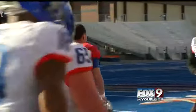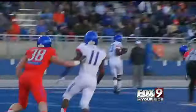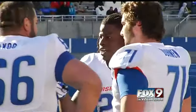In the second half, it was some new faces making big plays. Check out the JUCO transfer, Derek Thomas, making a few guys miss. Thomas the Tank Engine, I call that nickname, ran for 27 yards, caught 2 passes for 15 more.